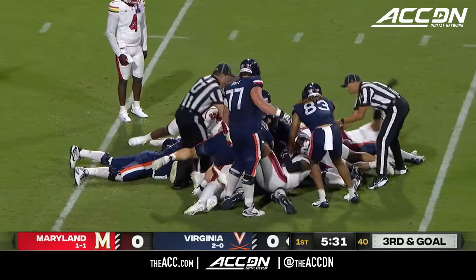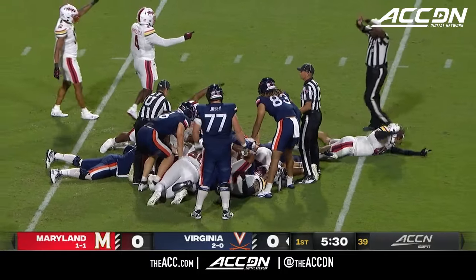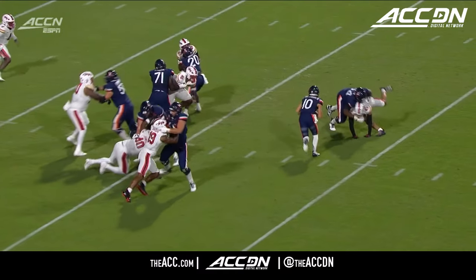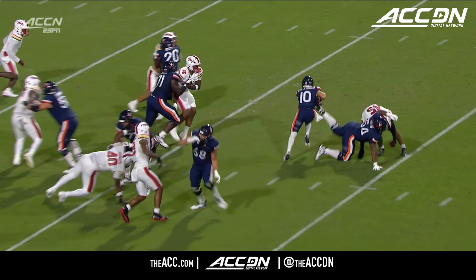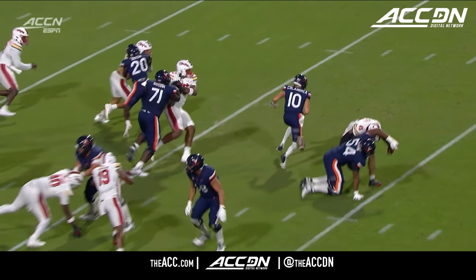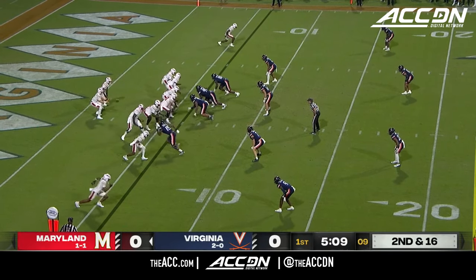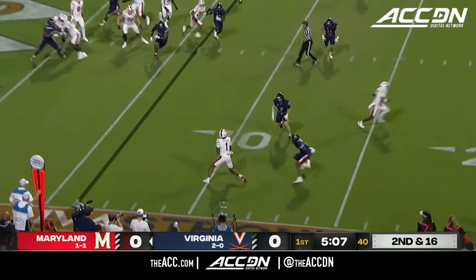And who knows here? Maryland falling out of there, saying they have it. And I thought Colandrea did a decent job of that, but he lowered the ball down to his hip. See where he's carrying the football and the foot of the defender there. Second and 16. Another quick throw.